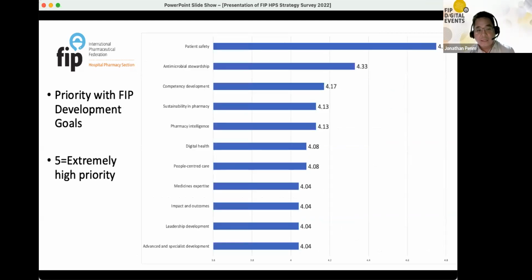We also asked them about all the FIP development goals and what was the priority of those for the hospital pharmacy section. And you can see the one that led the pack, again, 5 being extremely high priority, but the one that led the pack at 4.75 was really patient safety. Patient safety is what resonated with a lot of people around the mission or vision of hospital pharmacy. In fact, everything we do is often around patient safety.